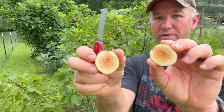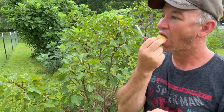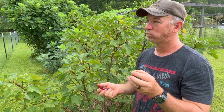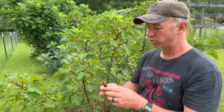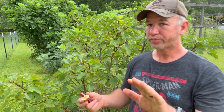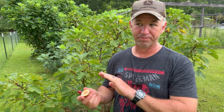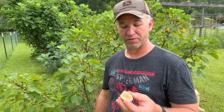So we got an amber color on the inside. Very firm. The texture of the skin is totally different than any other fig that I've had before. It's very unique. It's not off-putting, it's just different, very slick.